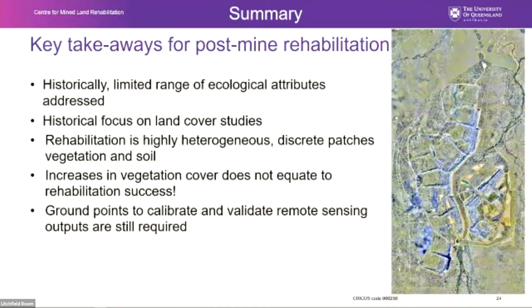And you can see, here's an example of a coal mine on the right-hand side. So each of these discrete patches of vegetation might be a different age class. It might have different site preparation techniques, different topsoil types, different topsoil depths, different seeding applied to it. So as a target, it's very complex for remote sensing.